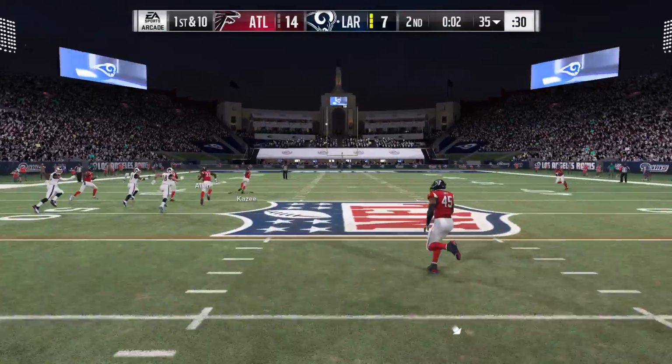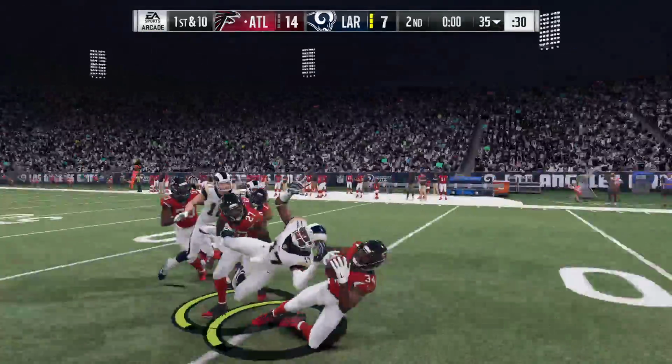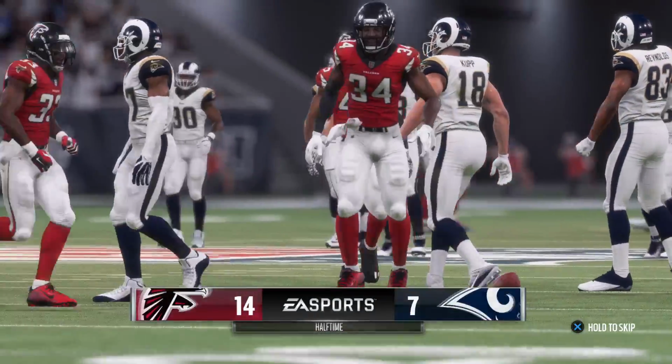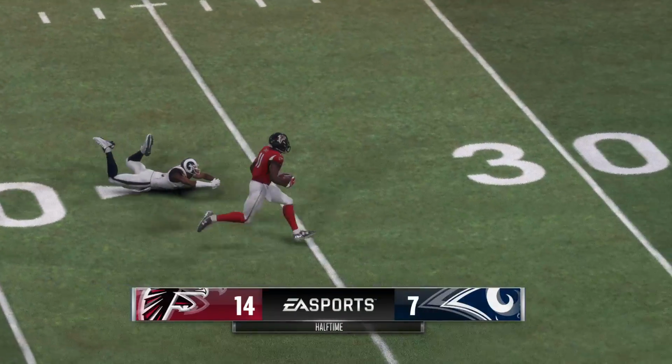The final shot before break here, gone. And a double coverage, and it's intercepted. Picked off by Brian Poole, and his guys are going to take over at the 34-yard line.